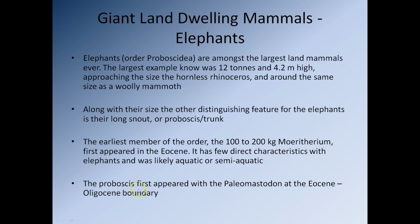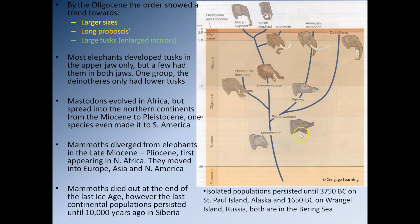So the proboscis first appeared with the Paleomastodon at the Eocene-Oligocene boundary. So here's the Paleomastodon here, and you can see the first stages of the development of the proboscis, trunk, whatever term you want to use for it. So by the Oligocene, the order showed a trend towards larger sizes, long proboscises, large tusks. So the tusks are actually enlarged in sizes. They are in fact teeth.